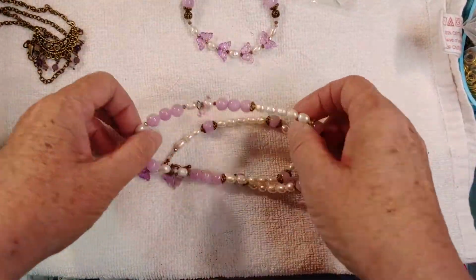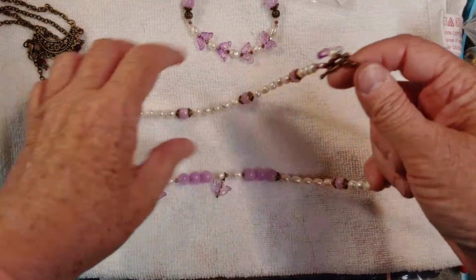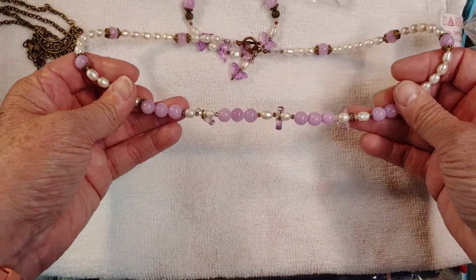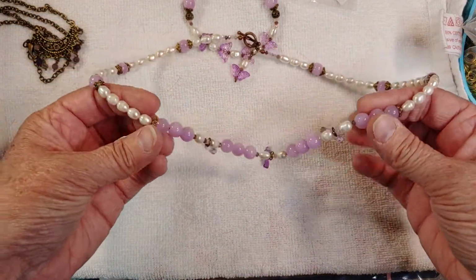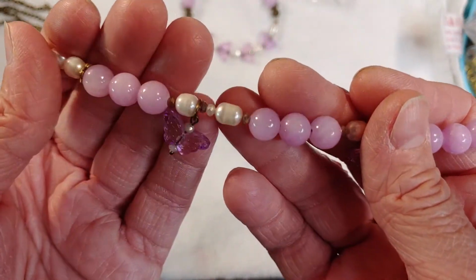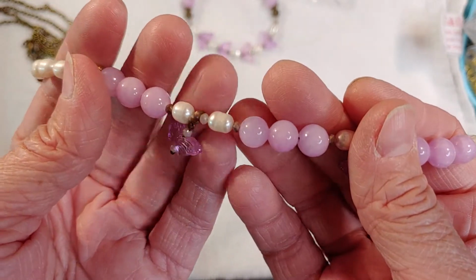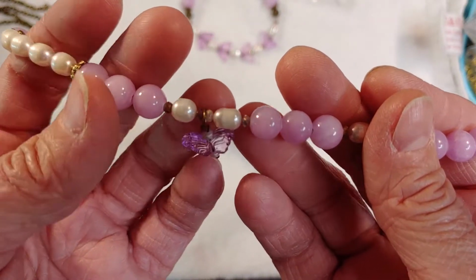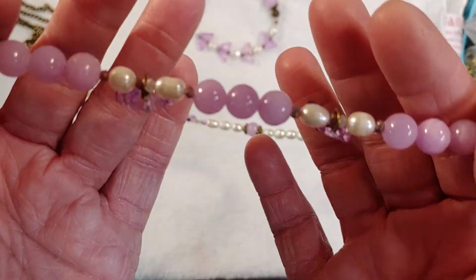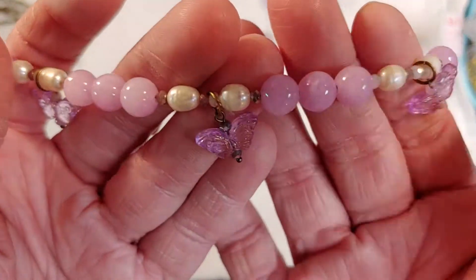So there's that. And then the necklace here, I made it so that these little butterflies just kind of hang from the bottom of the necklace and flow around and have a lot of movement to them. I took a couple of those little tiny 3mm beads. There's 2 of them, and these jump rings are large enough so that they just slide back and forth over top of those little tiny beads.